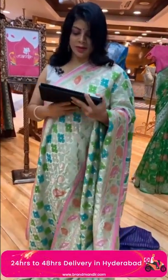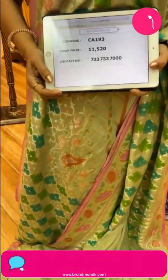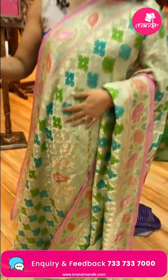Sari price 11,520. CA193 is the code. Very gorgeous.